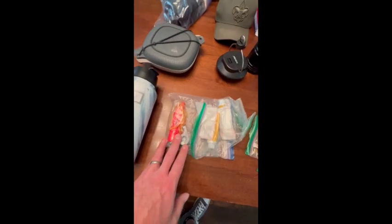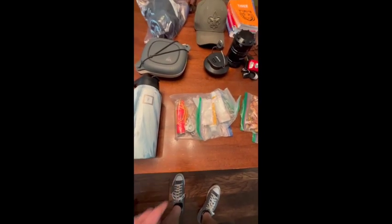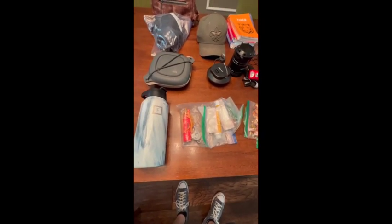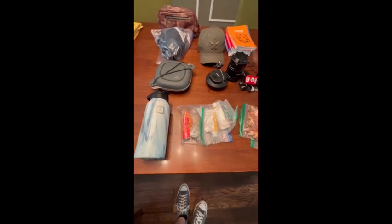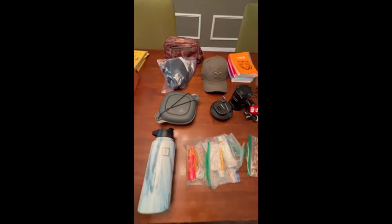Here's a whistle. This is really good. If you're on a hike, you want to have a whistle in case you get lost or get displaced from the rest of your group. Whistles are very good for communicating that. Got a couple of other items I'm going to throw out here.